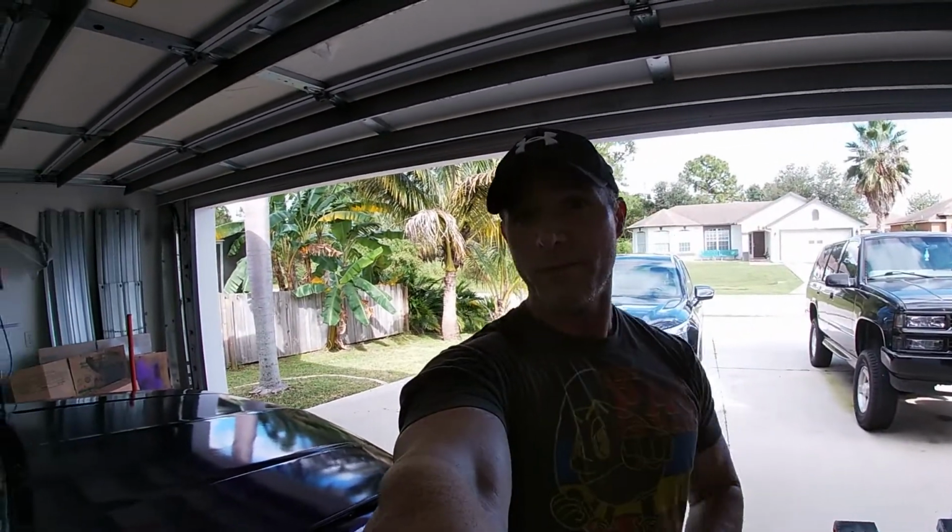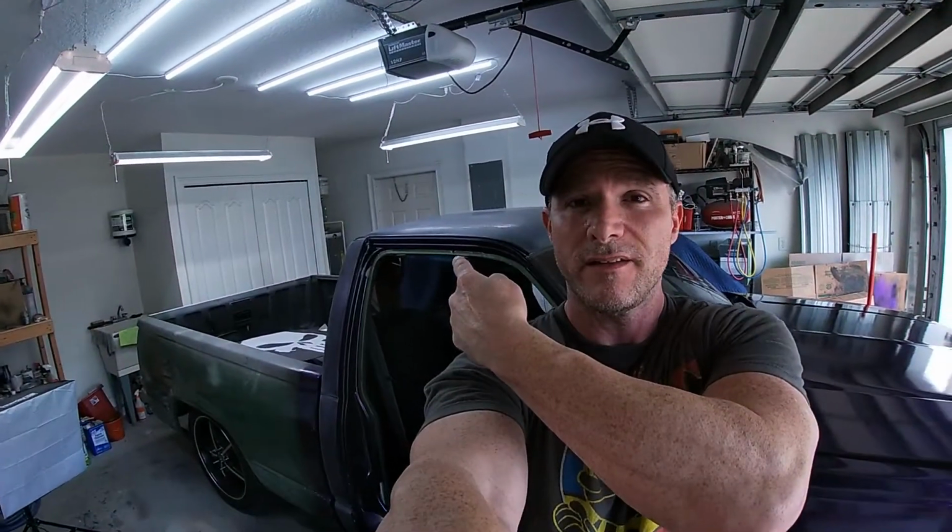We'll be back to this little beauty over here in just a few days. I'll be working on the next section here. So I'll be painting that, getting that all ready. I'll be getting the bed off so I can paint the back, and we're going to start working on the air suspension.